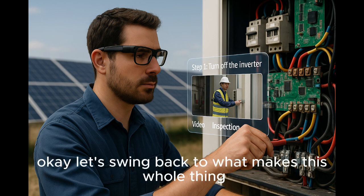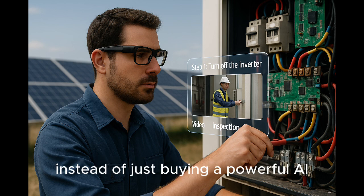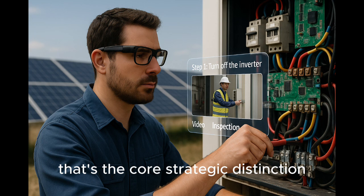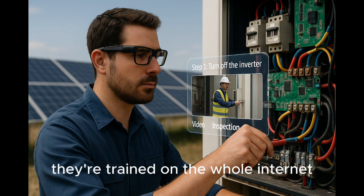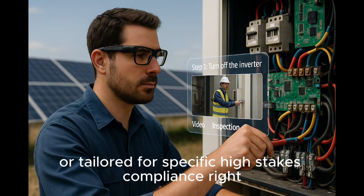Very cool. Okay, let's swing back to what makes this whole thing, this GuideLens platform, genuinely different. I mean, why would a big company invest in this instead of just buying a powerful AI model, an LLM, and putting it on tablets for everyone? That's the core strategic distinction, isn't it? Generic AI, like those big LLMs, they're trained on the whole internet, basically, public data. So they're incredibly broad, but often shallow. And crucially, the data isn't necessarily verified or tailored for specific high-stakes compliance.